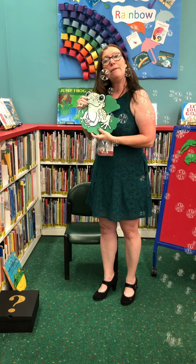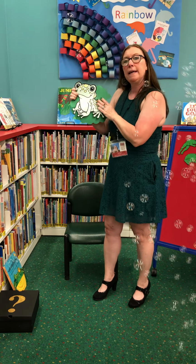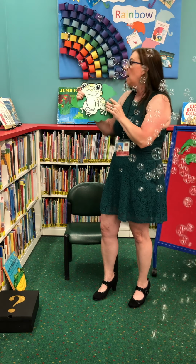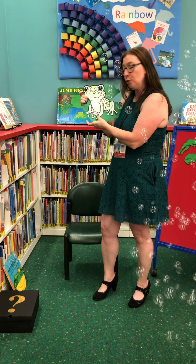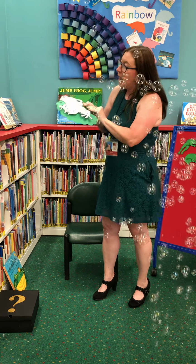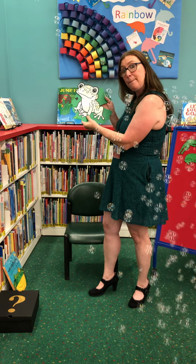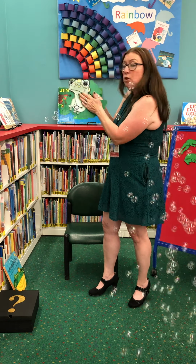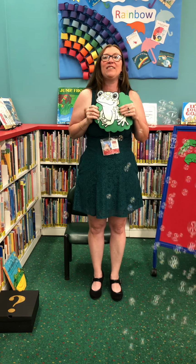All right, so I have a little craft for you guys. Your big person can help you with this. Hopefully they can find you a picture of a frog and they can print it and cut it out for you. And you can color or scribble, great for fine motor skills. And if they have any green paper, see if they'll cut out a lily pad for you, and you can glue it on there.